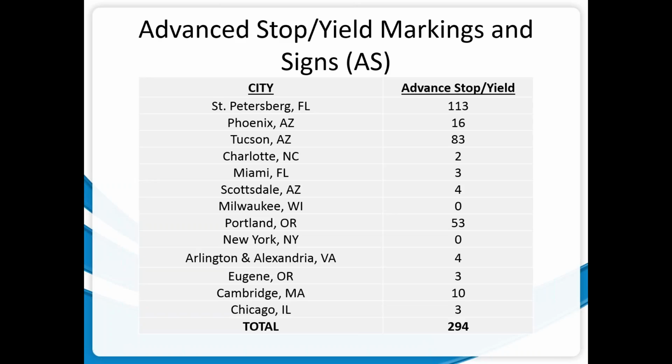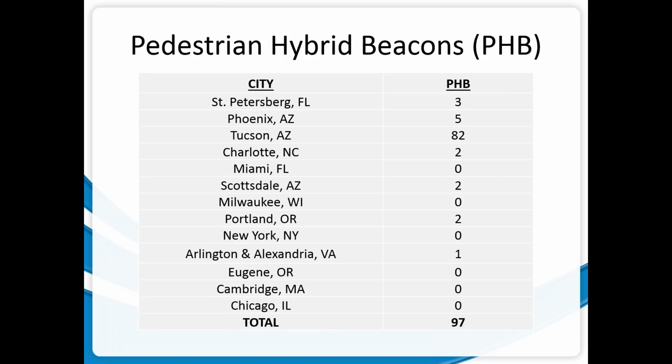Okay, so let's run down some of the sample sizes of some of these devices we were able to find. For the advanced yield or advanced stop lines and sign, you can see several cities where most of these were taken: St. Petersburg, Phoenix, Tucson, Portland, some in Cambridge, and a few other cities. Total of a little less than 300 of these, 294.